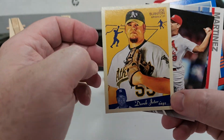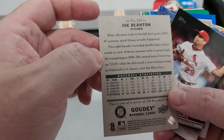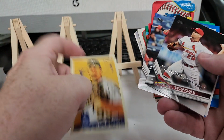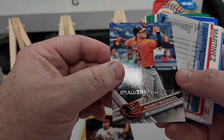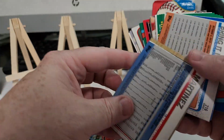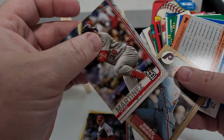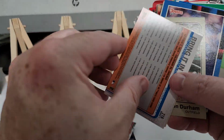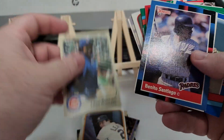So Derek Jeter says, well, that right away is a weird card. I don't know what that's about. Derek Jeter says. That's weird. Zach Duke. All-Star Game. Manny Machado. The cards are all flipped around every which way. Honestly, I don't know if I'm going to have the total patience to go through each one. Let's just see if there's anything here.